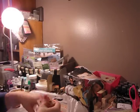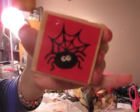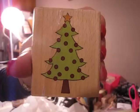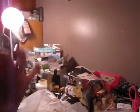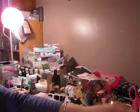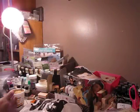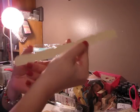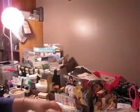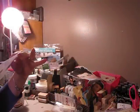I got this one. Love that. The wings. I got this little guy. I love Halloween. And these are kind of distressed, grungy letters. I got those. And I got some 50 cent stamps. I got the spider. The cat. Isn't he cute? The Christmas tree. And the onesie. Love the onesie. You could make it girly or whatever for a boy or a girl.